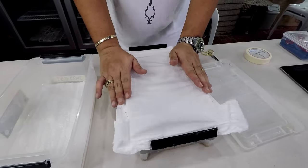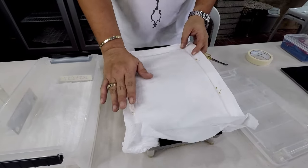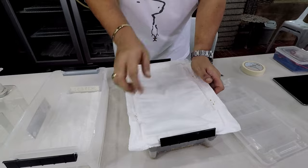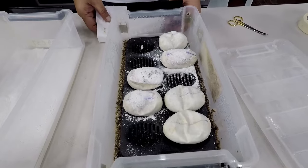Use a paper towel in between the bin and the actual cover of the bin to prevent moisture from the cover from falling onto the eggs. So that's one way to prevent development of molds.